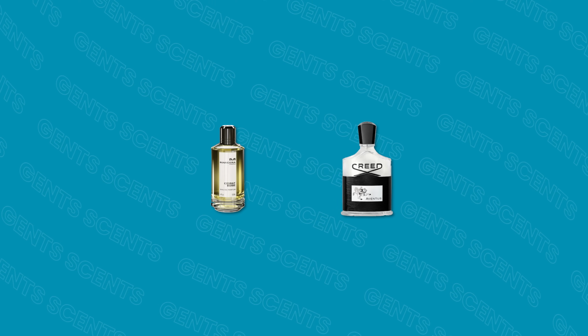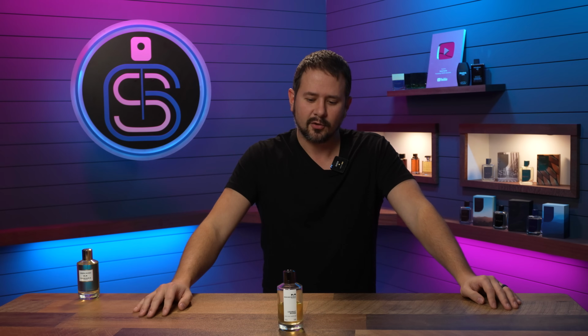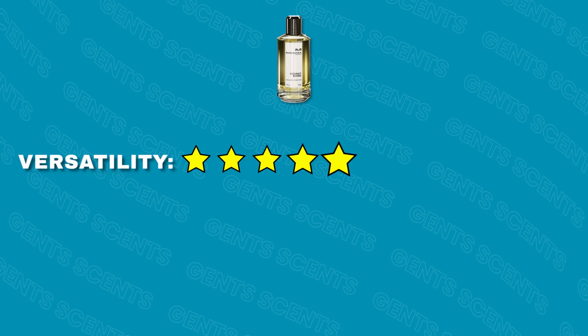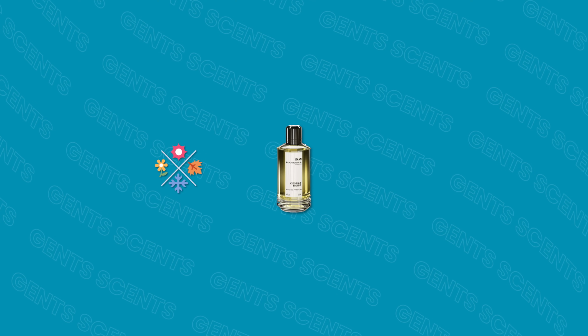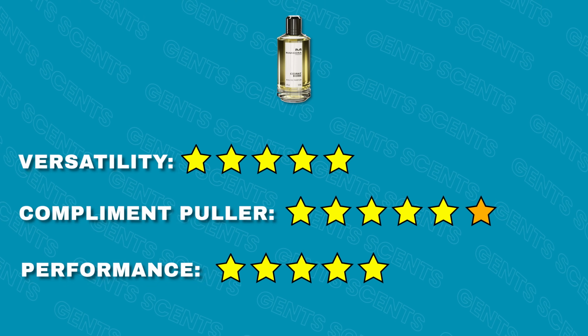It's been compared to Creed Aventus. It doesn't really smell like Aventus. Like if you spray these on side by side, Aventus and Cedrat Boise are quite different. But you could say that this is in the same family as Aventus, and it has the same kind of versatility as Aventus. You can pretty much wear this year round, daytime or nighttime, massive compliment puller, huge performance.